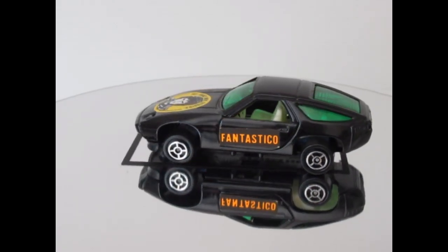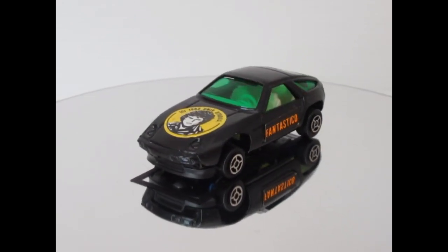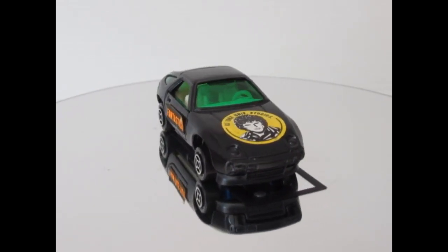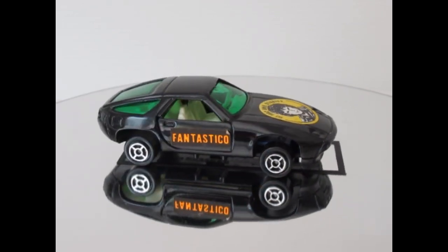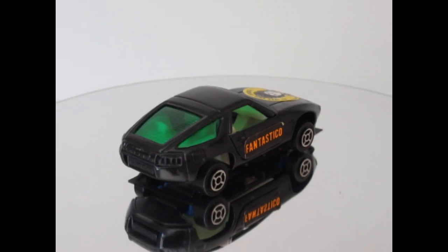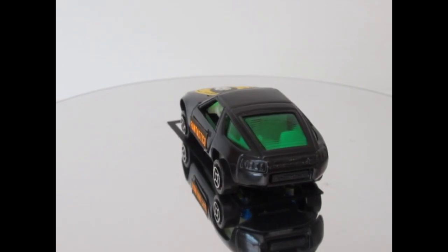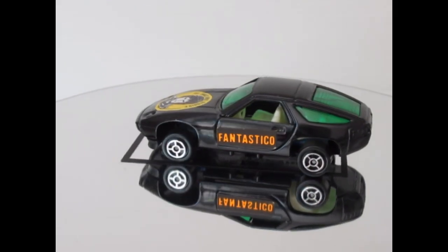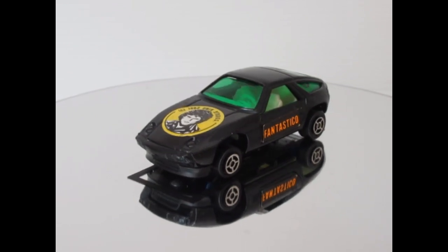It's from a company called Gizval, and they're based in Spain. Looks like it was probably produced maybe in the 80s, judging by the sticker on the bonnet there, which is connected to Knight Rider, and it says 1982 Universal Studios on the bonnet. And Fantastico on the doors. So whether it was a little promotional vehicle that was a giveaway, I'm not too sure.